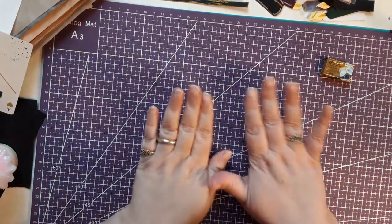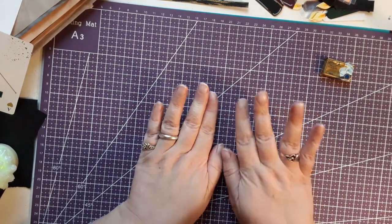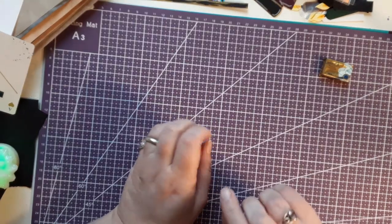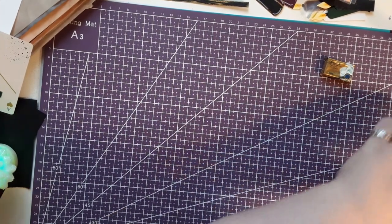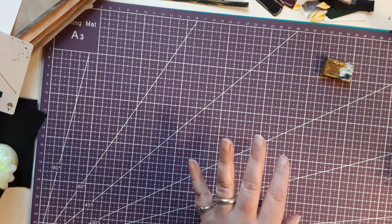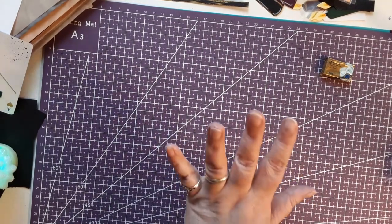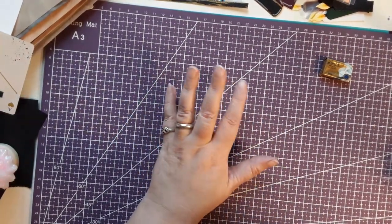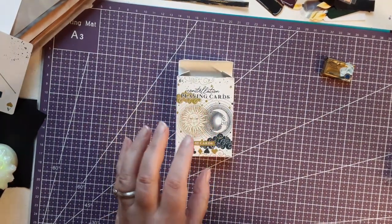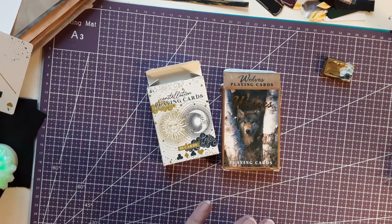And the prompt words for today, I forgot to bring my phone back in. I believe it's playing card. You gotta use your playing card, and then splatter. So, I have tons of playing cards. I've never bought playing cards for myself, not once, but I have tons of pen pals and friends that like to send me stuff. So I got this set, and I got this set, so I got some pretty cool ones I can use.